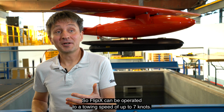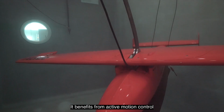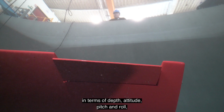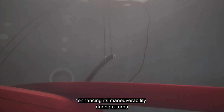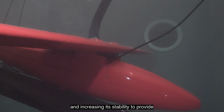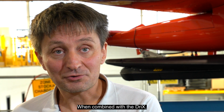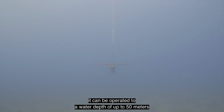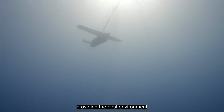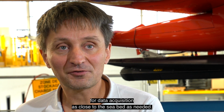FlipiX can be operated at towing speeds up to 7 knots. It benefits from active motion control in terms of depth, attitude, pitch and roll, enhancing its maneuverability during U-turns and increasing its stability to provide the best measurement quality. When combined with the DriX, it can be operated in water depths up to 50 meters, providing the best environment for data acquisition as close to the seabed as needed.